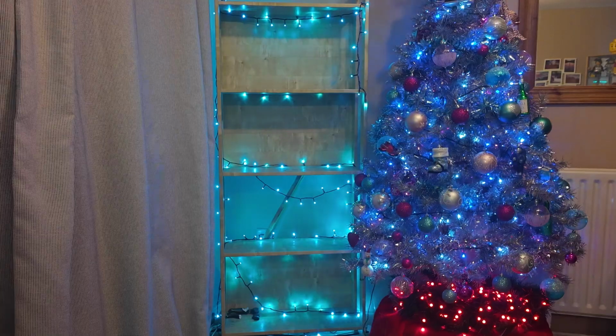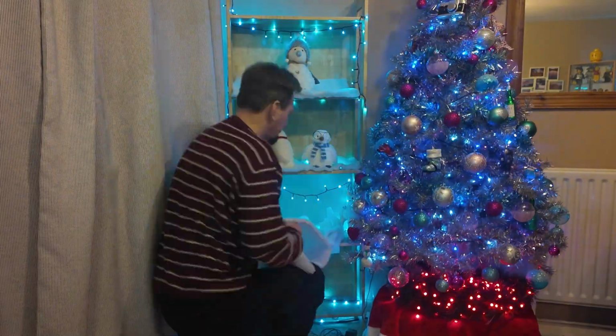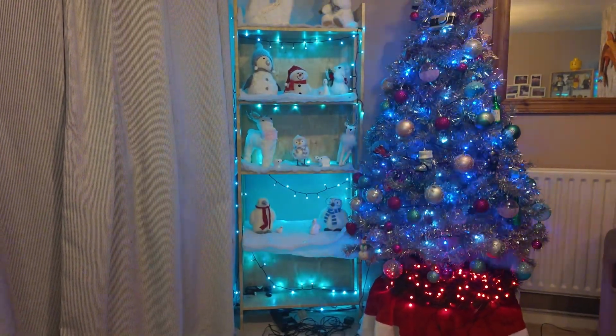The next bit here is the shelving by the side. Now, like I say, I did move things around slightly because I started putting these like fluffy white things. Again, these weren't my choice, but you know, again, I've bought them over the years.